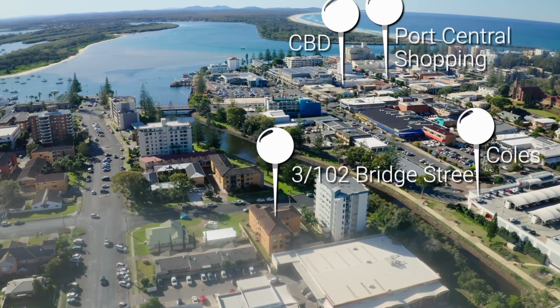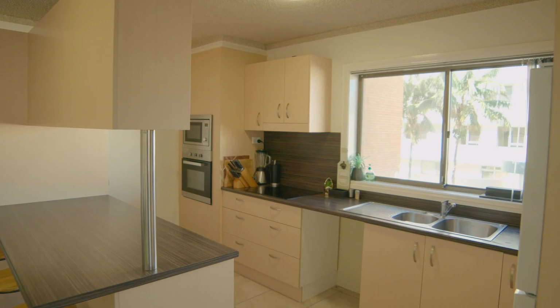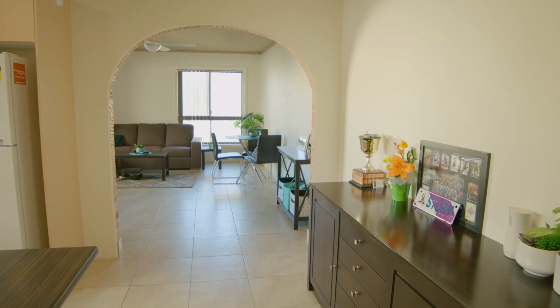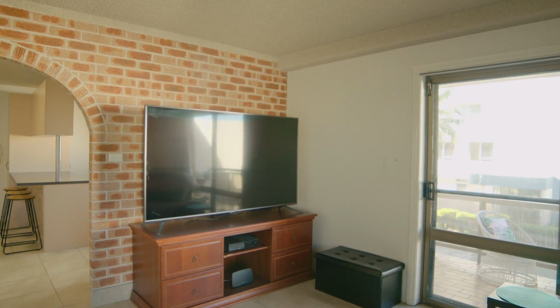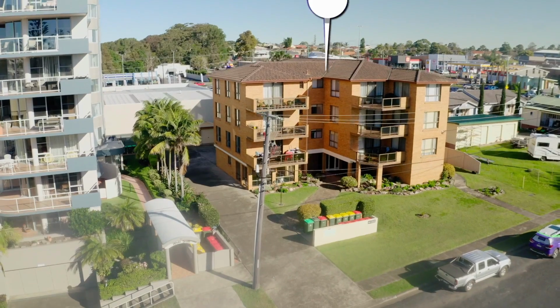Now, Greg Ward of our team is bringing 3 of 102 Bridge Street to market. Now, this is a great unit, freshly painted, nice and neat and tidy inside. We've got Mr. and Mrs. Fussy tenant, so it's wonderful to see a great tenant here, and they're in a lease till next year. So you're buying a wonderful property in town with an excellent tenant in place.